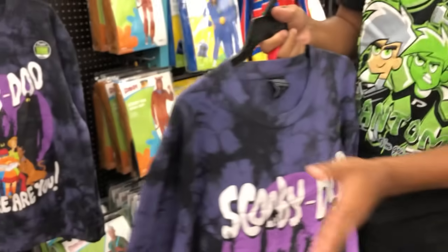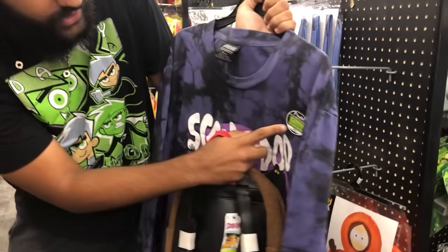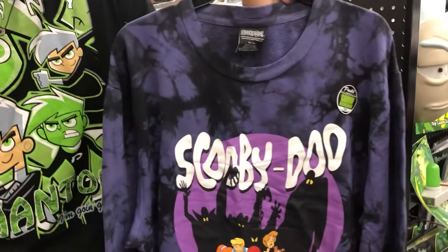Yeah. And the thing is that with the Scooby-Doo, maybe I'll have to drop the backpack, I'll grab this, and maybe one SpongeBob item. I think I want this more than I do the backpack. Really? What do you think? I don't know. Because with Loungefly around, we can get a Scooby-Doo Loungefly backpack with only like $20, $30 more. That's true. Whereas this is really, really cool. And it's glow in the dark. And you can wear it all the time.